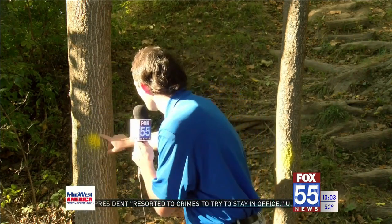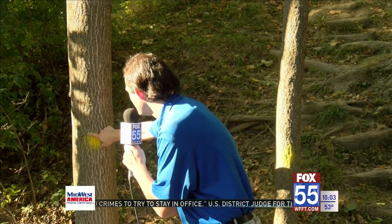You may even find one right here if you look closely, but this spotted lanternfly, just like the one I had in my hand, and like all of the ones here at the forest floor, they're dead. And that means that the Department of Natural Resources treatments are working.